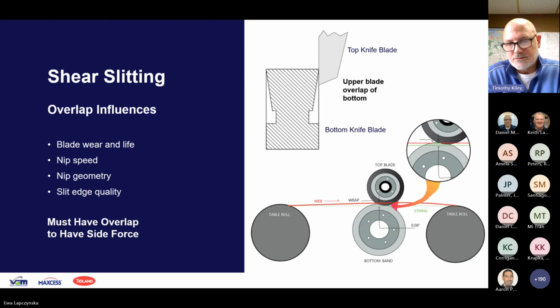And it's really one of the most important concepts to understand, because none of this other stuff matters if you're not shear slitting, if you don't have your cut point or your nip in the proper place. So we're talking about blade wear and life, nip speed, nip geometry, and slit edge quality. And next slide, please.